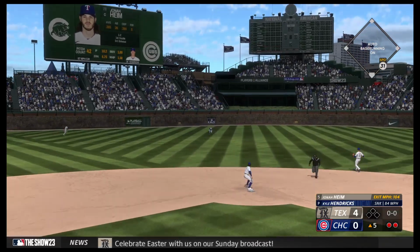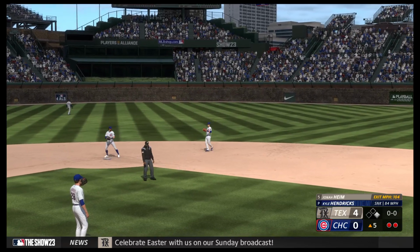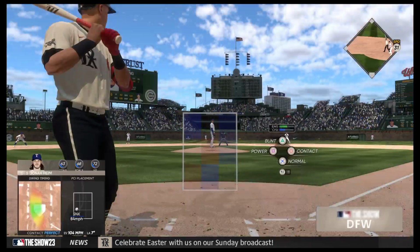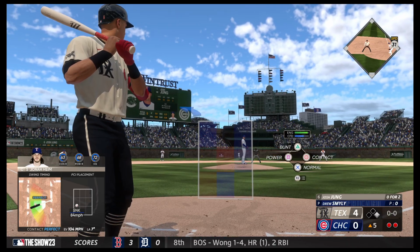That's a laser base hit. So a 2-out knock keeps the inning alive. Well, clearly he was ready to hit right there. Other than ripping one into the gap or blasting one over the wall, there aren't a whole lot of hits that are more satisfying than a nice line drive into center field. So that definitely felt good.